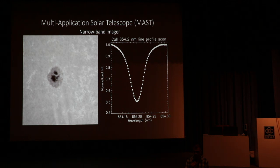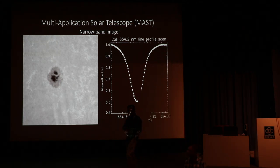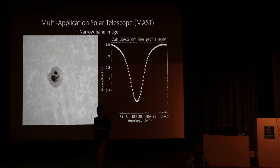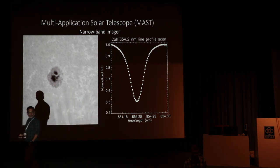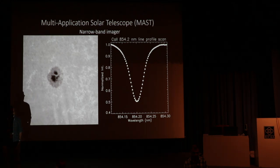Further questions? How about the resolving power of the multi-slit spectrum? The solar power, yeah. I think Shankar will tell. He is the man who put it there. No, I think he's asking about the spectral resolution.